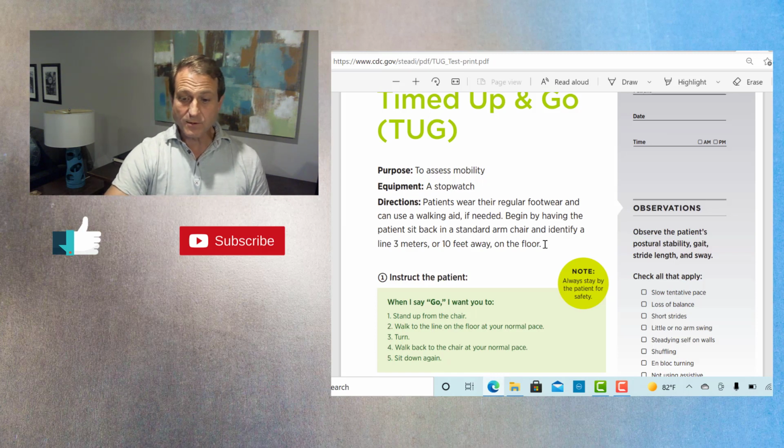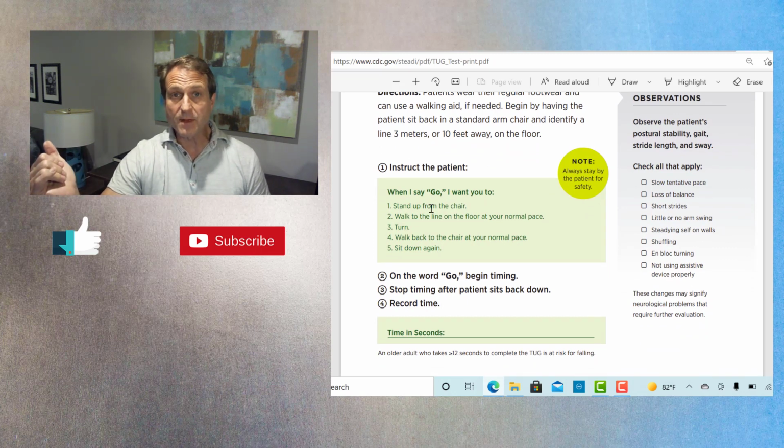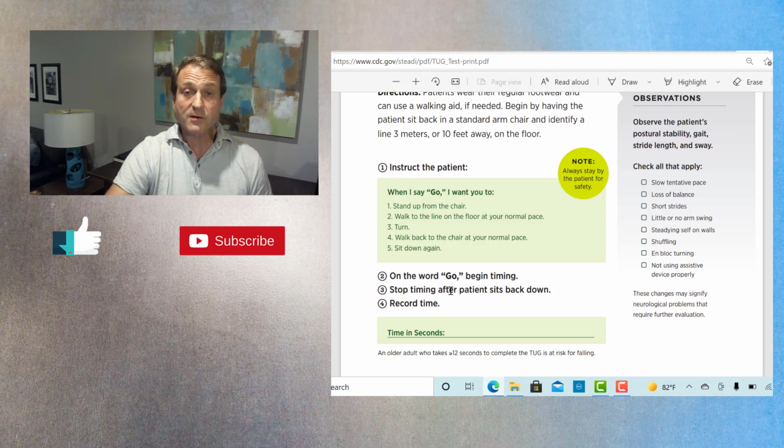Okay? So here are the instructions. When I say go, I want you to stand up from the chair, walk to the 10 feet line, whatever that may be. You turn around, walk back to the chair, you turn around, and sit down again. So on the word go, begin your timing, and then you record after sitting down. So it's when bottom lifts up, timer starts, all the way there, all the way back, bottom sits down, timer stops. That's it, right? And you record that time.